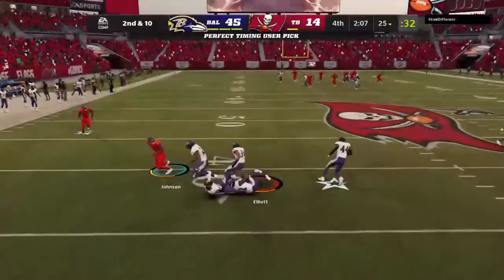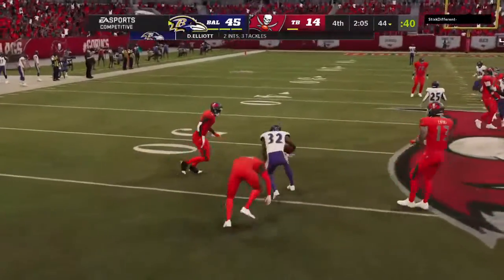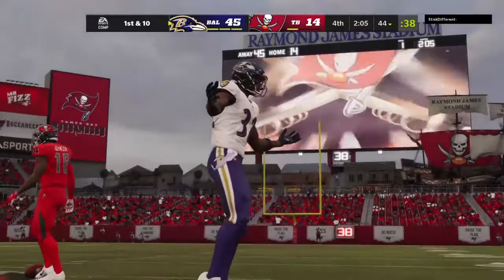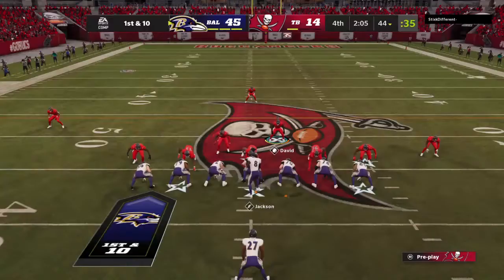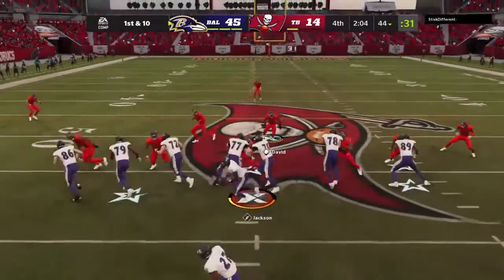And my goodness, another interception. Picked off by Deshaun Elliott, and the Ravens will take over possession here up at the 44. So good starting field position for them as they come up 1st and 10 at their own 44.